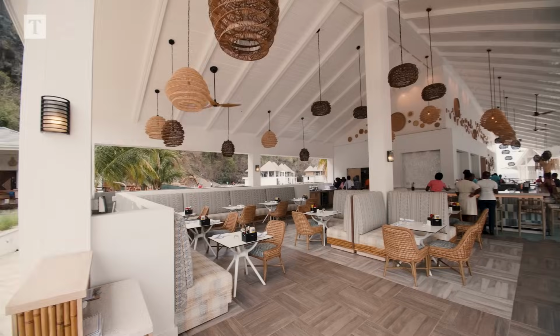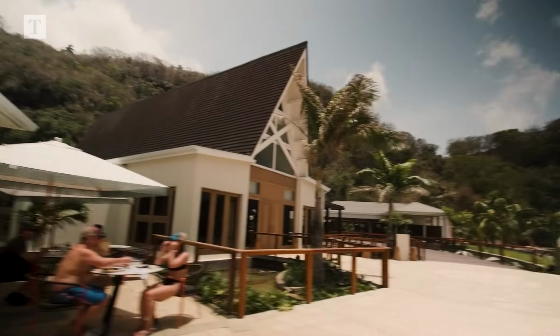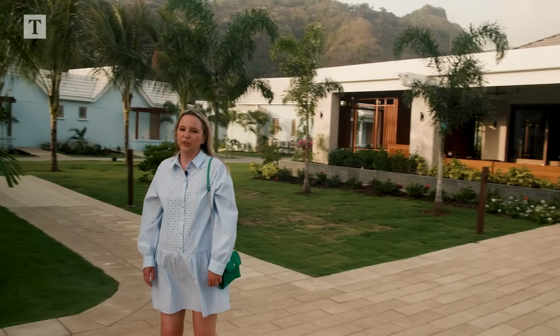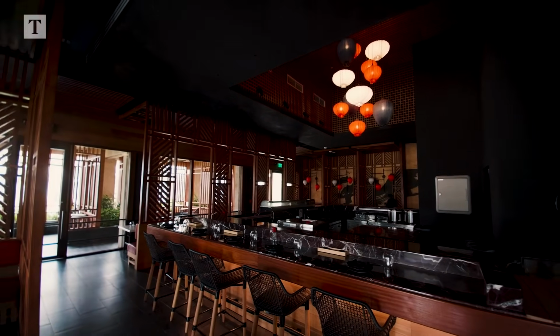There is a classic breakfast buffet, but I prefer to start my day at Parasol Beach Club for breadfruit hash and cassava pancakes with a view. Behind me is Gatsu, which has wonderful sushi, delicious ramen bowls, and a lychee martini to die for.